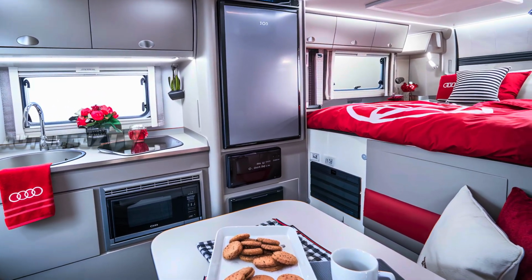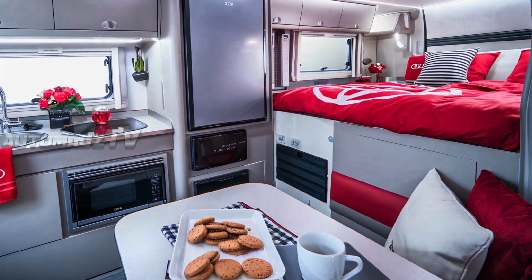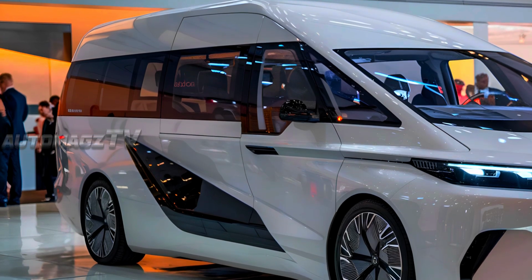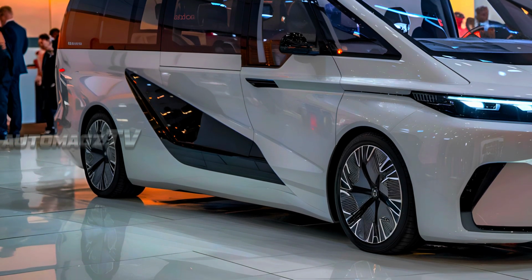Welcome to the future of luxury travel, the 2026 Audi Motorhome. With its sleek, futuristic design and state-of-the-art features, this motorhome represents Audi's commitment to redefining the motorhome experience.